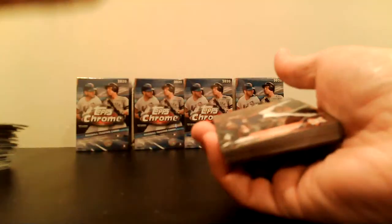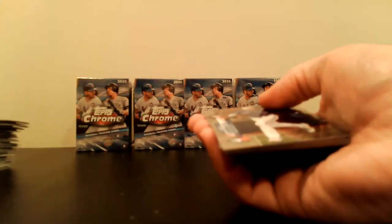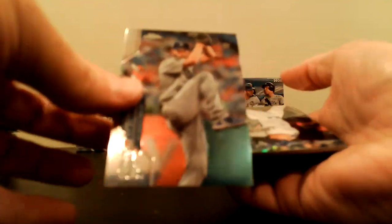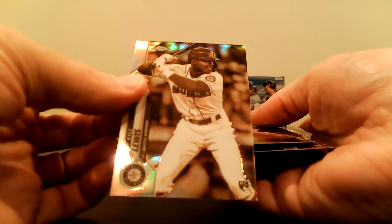Prism refractor there. Armenteros. Dozier. Baez. Schwarber refractor. Austin Meadows. He's good. Crawford. Gurriel. Vlad. That Trout guy. Urshela. Kershaw. Nicky Lopez. Refractor. Muncy. And boom, back to back. Good sepia cards. Kyle Lewis. Very nice.